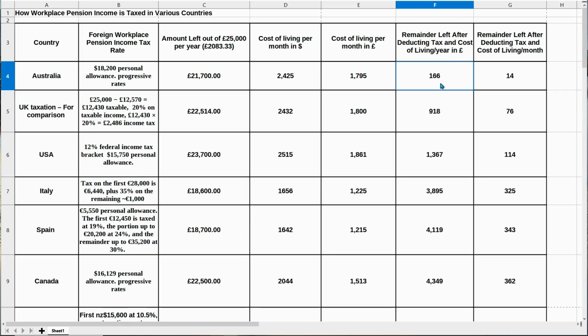So this figure here is the amount of money that we've got left in pounds per year, and then this is the amount of money that we have left per month. So the UK is shown for comparison purposes. After deducting tax in the UK, we would be left with £22,514. The cost of living in the UK is £1,800 per month. So after deducting the tax and the cost of living for a whole year, we are left with £918 out of our £25,000, which is £76 per month.